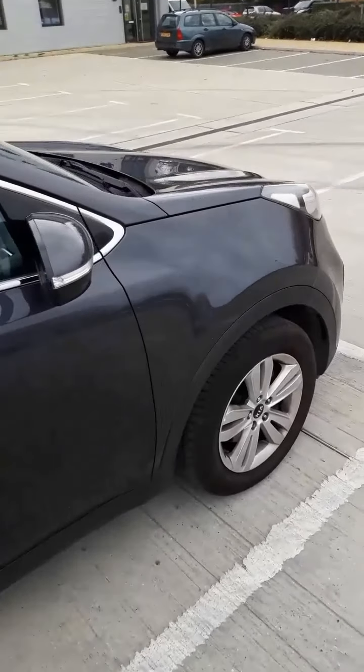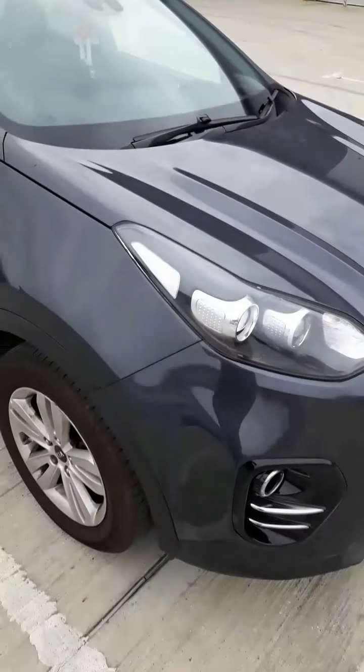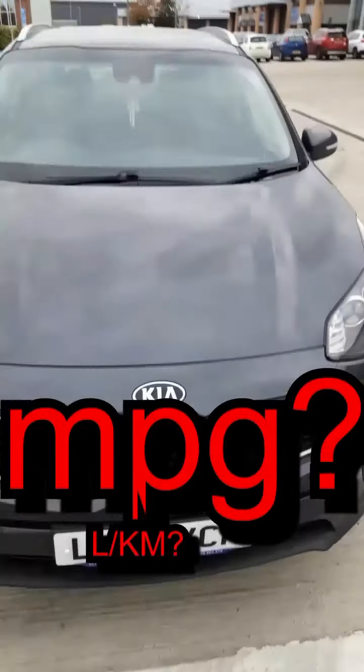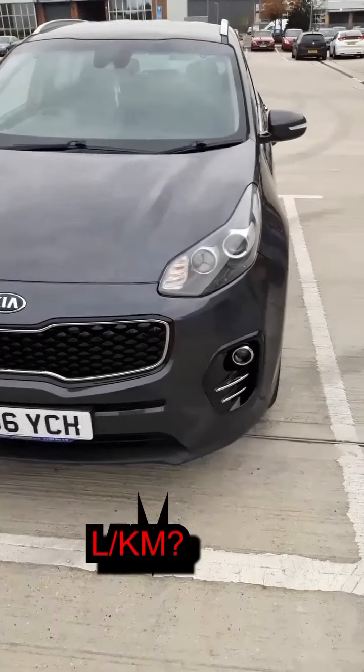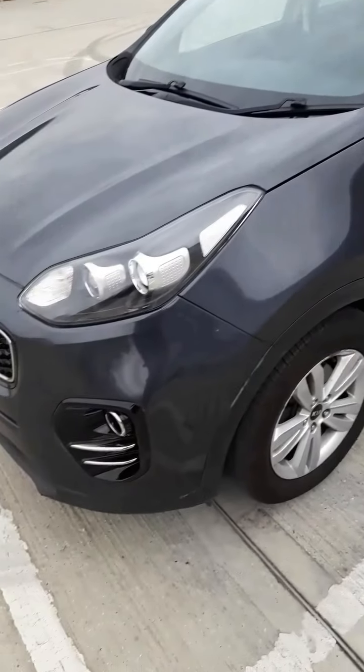Basically, they're claiming this is a fuel-efficient car, one that broke the sales numbers a few years ago. Well, let's see if it's true or not.